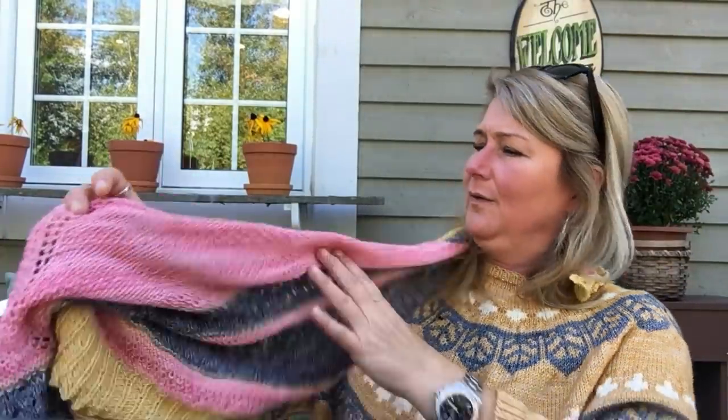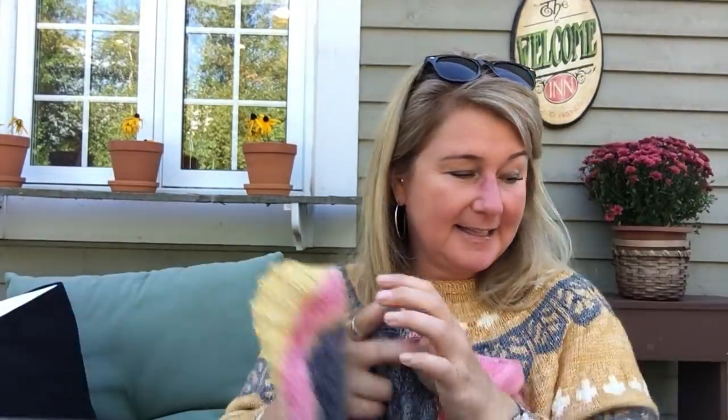Yeah, it's nice. It is pretty, but it's for my mom. Mom will love it. She already knows she's getting it. She asked, and I said I wasn't gonna keep it and I was gonna give it away. She's like, oh, I love it. So there, that's it for finished objects.